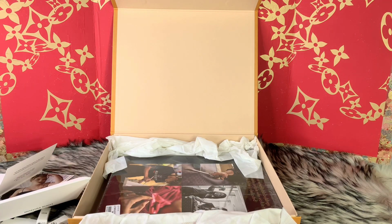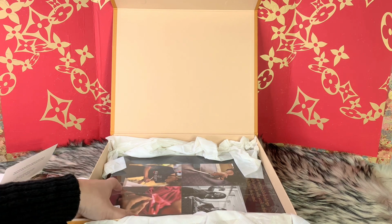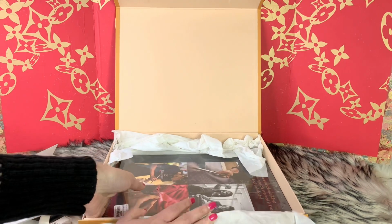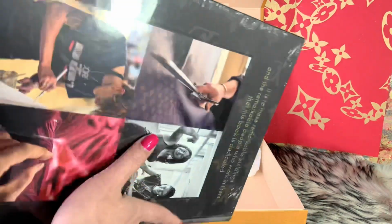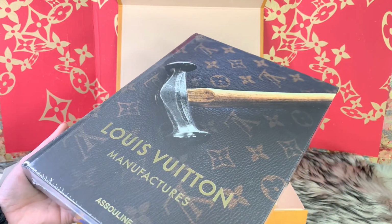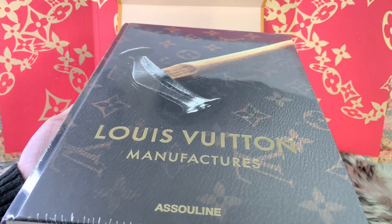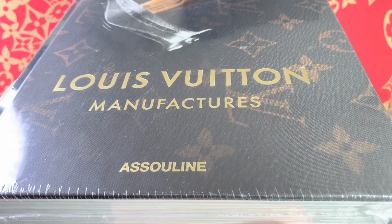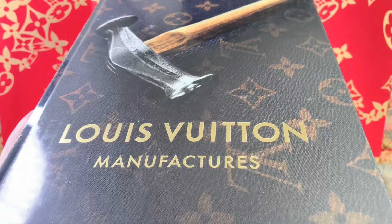And let me show you what I got. As I mentioned, this was released on the 1st of this year, and oh my gosh. Oh wow, here's what I've got. Okay, I got a book. So as you guys can see right there, it is a Louis Vuitton Manufacturers. And it says here, Assouline. I think that was who published it. Assouline, Louis Vuitton. Oh my gosh.